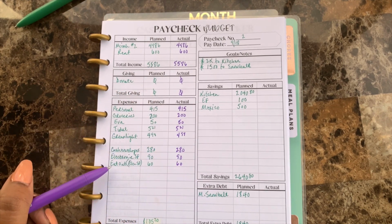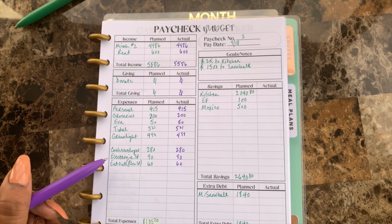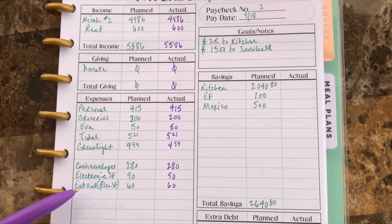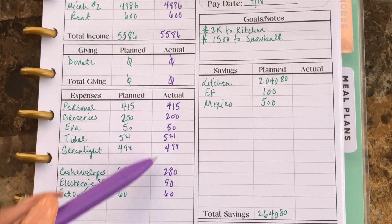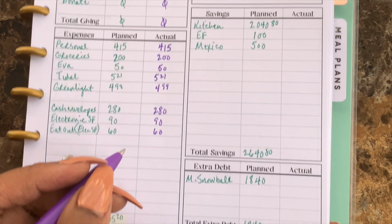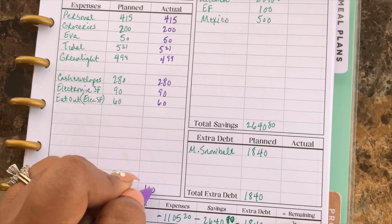Now, the reason I separate this sinking fund from the other electronic is because we are spending way too much money on eating out, and I really want to track it a little more closely. Let me just zoom in so you guys can see these numbers a little bit better. So if we add all these up, I'm sure it will be the same because we didn't make any changes. And so that total is going to be $1,105.20.